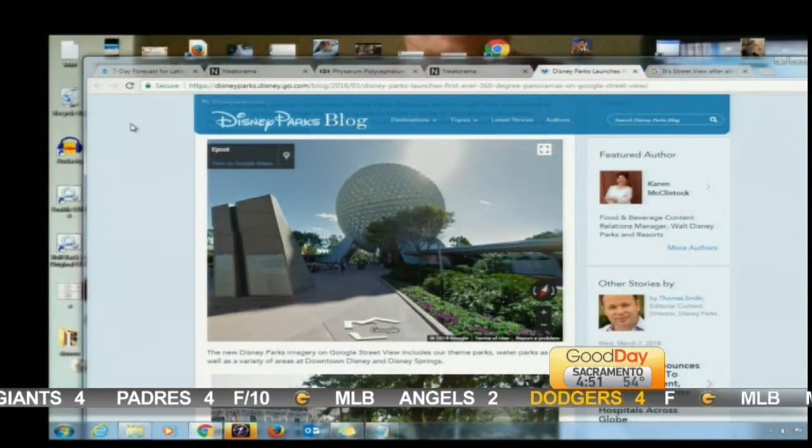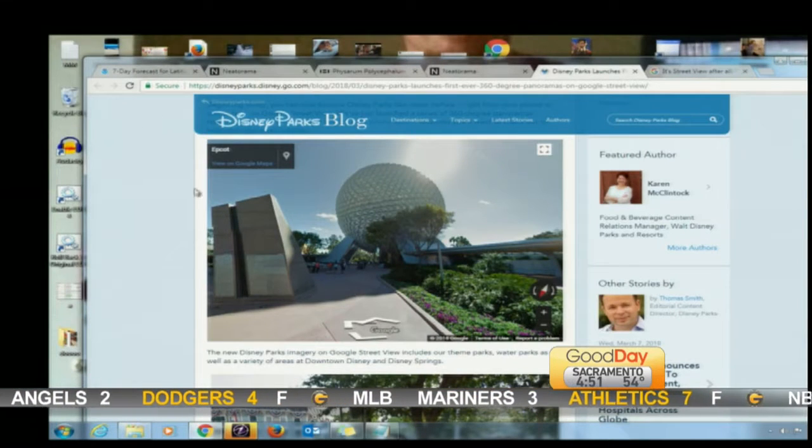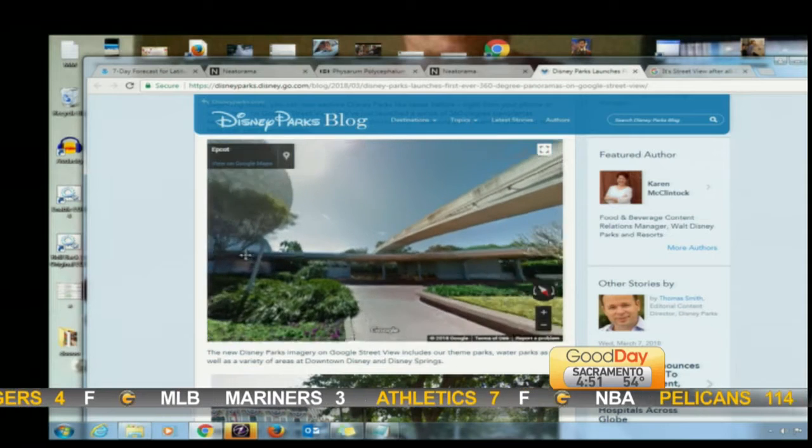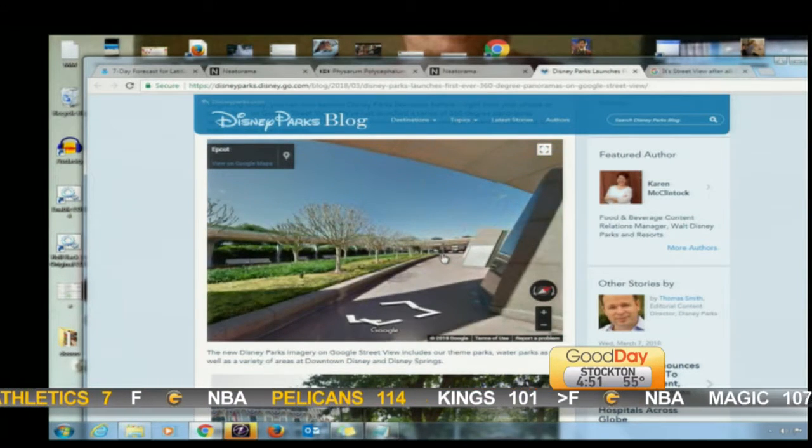Google Maps has done 3D mapping, street-level mapping of all the Disney parks. Wow! Yeah, so you could sit there at your desk. Okay, and so we're going to go to Epcot. Disneyland. I'm going to be completely useless today. That is so cool. Let's go.